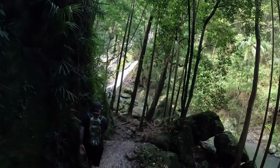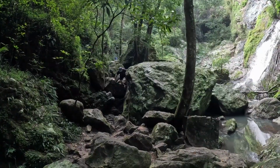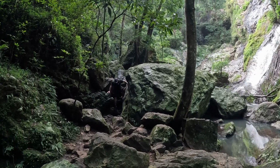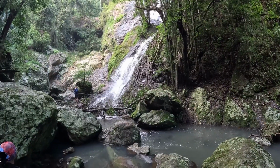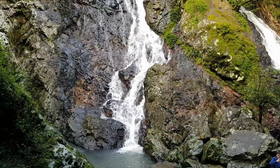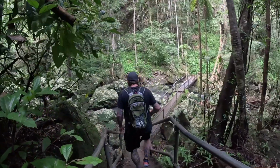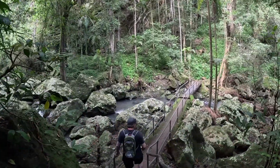Eventually, you get to the bottom. To be honest, the access is very limiting here without scaling a lot of large and small rocks. So, due to safety, it shouldn't be high on your list to do. However, there are plenty of people that get close, but I don't think it's good for swimming in this area. We didn't stay down here for too long and continued along the track trying to make it back up to the rock pools.